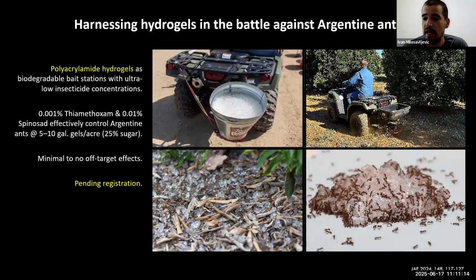The problem with them is that they're still pending registration because they're being produced commercially, and the producers of these gels don't have the registration for ag use. And this is where David Haviland is now working with the DPR to try to get them registered as much as he can, in such a way that it can be used in ag systems as well.